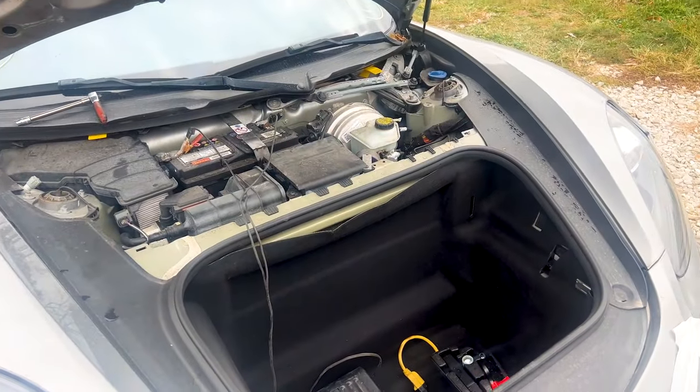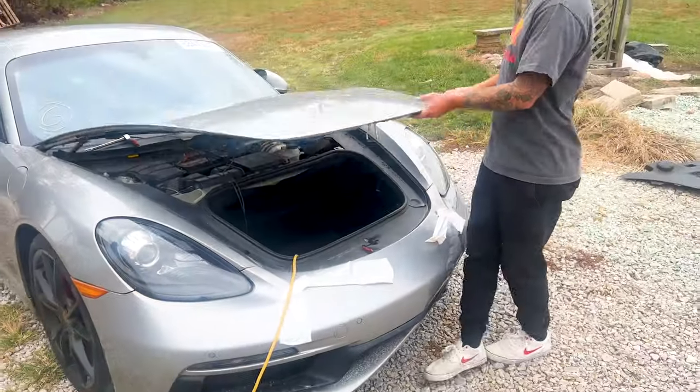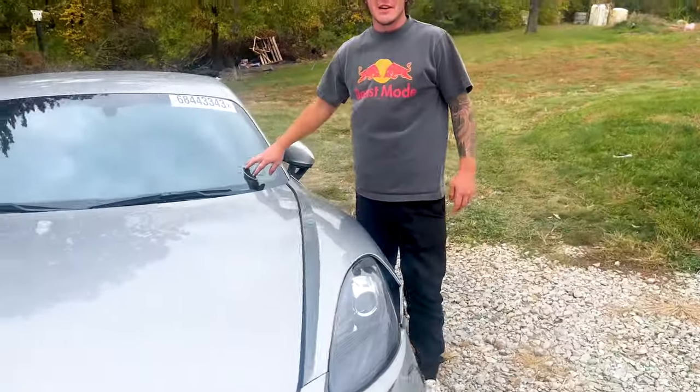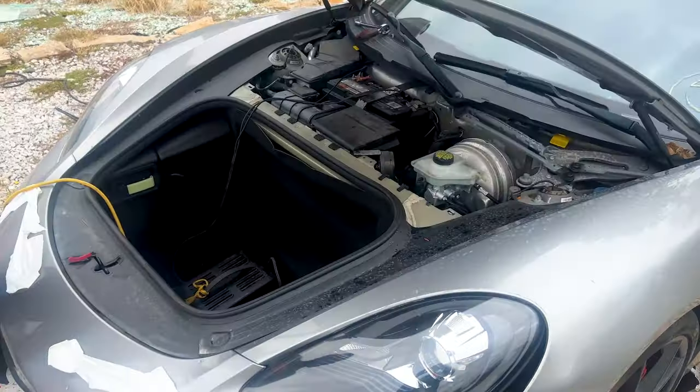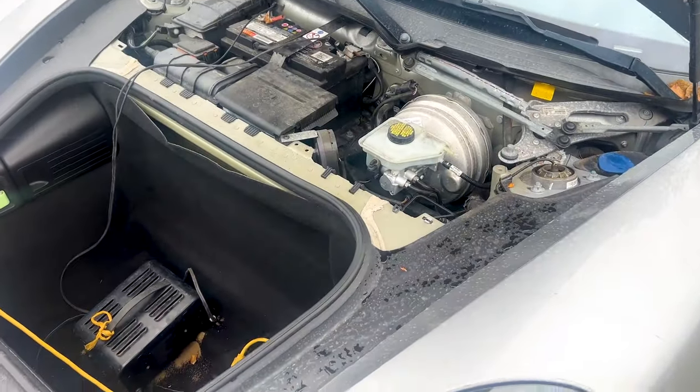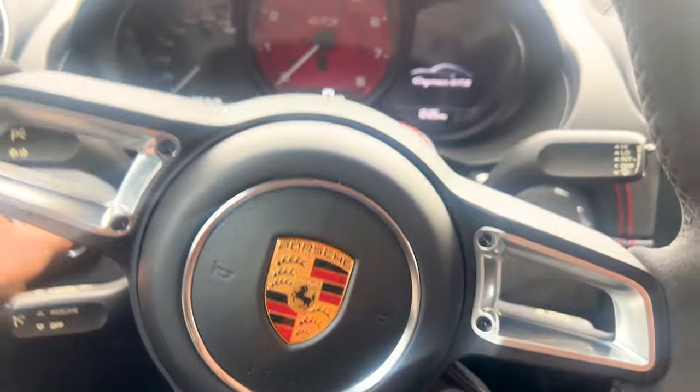Now we move on to the exciting part. Copart has originally listed this as an engine start, but we've had a battery charger on it for the past day. And we're gonna check out and see if it starts. The moment of truth.